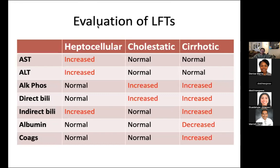Just briefly, let's talk about evaluation of LFTs. There's hepatocellular, cholestatic, and cirrhotic presentation of LFT abnormalities. And sometimes they'll just give you values and ask you what's going on. If you know which process is related to which LFT abnormalities, it might help you figure things out. Your hepatocellular patients are going to have increased AST, ALT. Your patients that have cholestatic disease are going to have an increased direct bilirubin and alk phos. And your cirrhotic patients are going to have increased coags because they're going to have poor synthetic function. They're also going to have increased bilirubin and a decreased albumin. So that will hopefully help you differentiate a little bit about what's going on when there's a tough case presented. Okay.